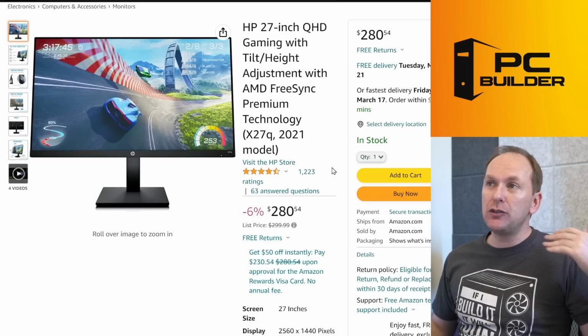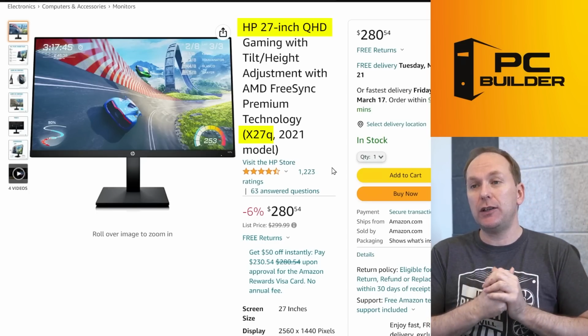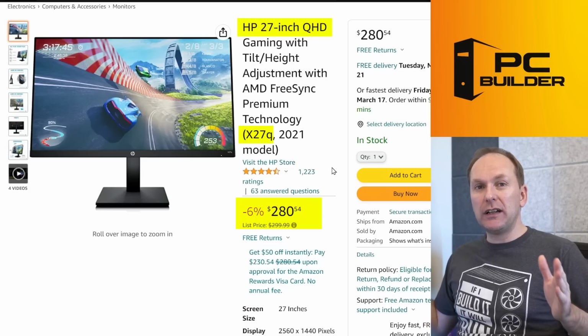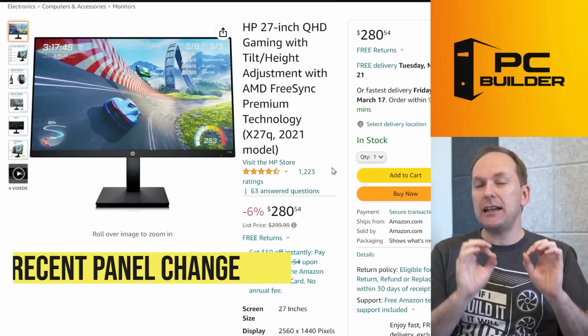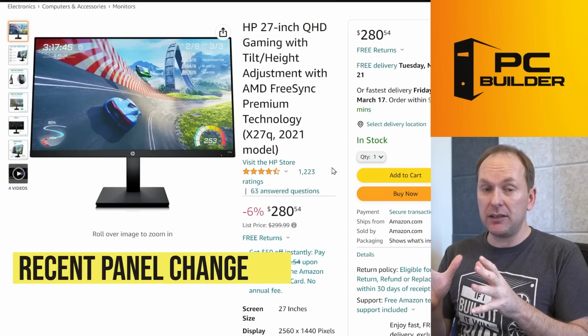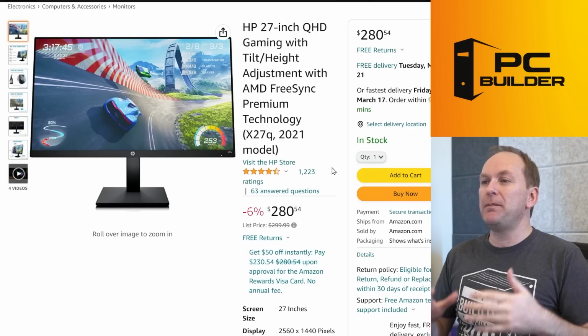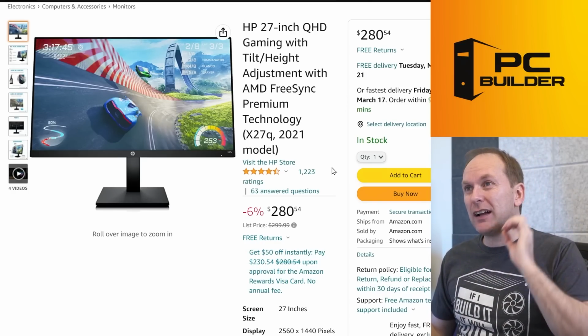You might ask, well, Jason, didn't you recommend the HP X27Q all the time? I did, but it's gone up from about $210 up to about $280. And I will note that they did a panel change out on some of these, at least. It's slightly inferior to the previous one. So not only did the price go up, but the quality went down just a little bit.